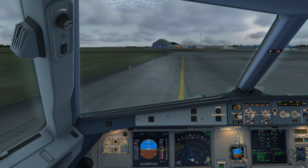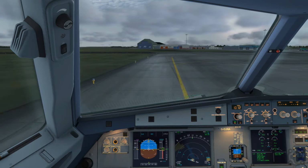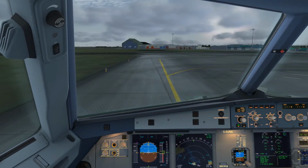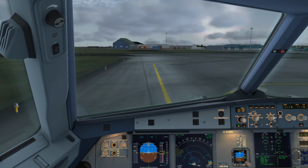Alrighty. So now we just need to make our taxi all the way down to the end of the runway. Hopefully we'll abbreviate this a little bit. I'll taxi a little bit faster than normal, keeping control, of course.